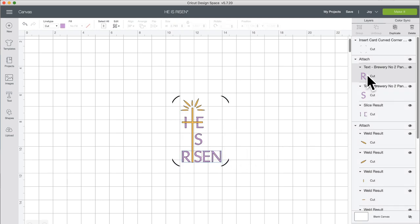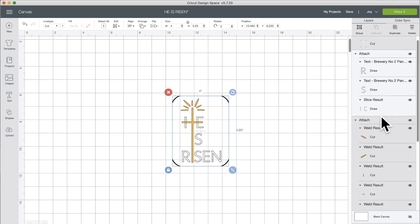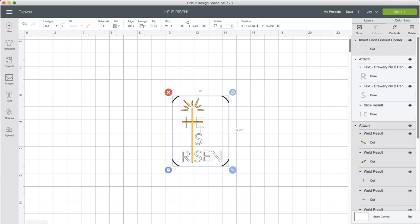So the letters, I'm going to change from cut to draw. So this, the gold cutout, that will cut out and you'll put an insert there. And then it will draw on there, he is risen. So we need to attach the corners and the cross. So I have my finger on the command, or you could use the shift and select these both and attach those.